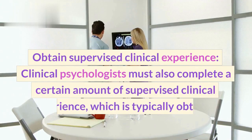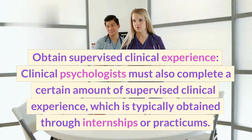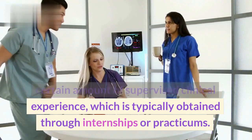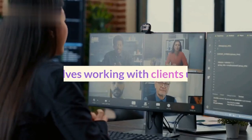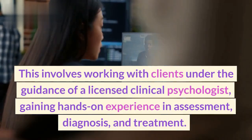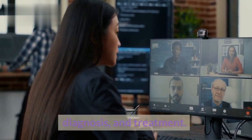Obtain supervised clinical experience. Clinical psychologists must also complete a certain amount of supervised clinical experience, which is typically obtained through internships or practicums. This involves working with clients under the guidance of a licensed clinical psychologist, gaining hands-on experience in assessment, diagnosis, and treatment.